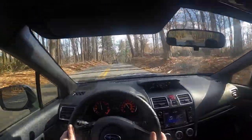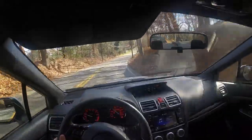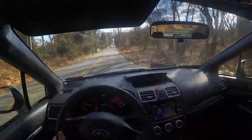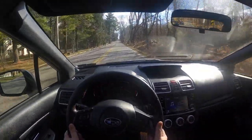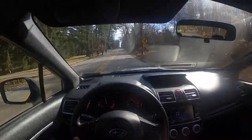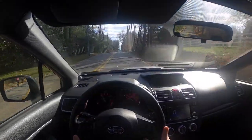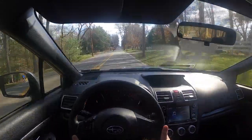I'd say most of the power is between 3,000 and probably 5,000 RPM. Once you get past 5,000 RPM, the power definitely drops off. It doesn't feel quite as strong. Definitely has its ideal range where it feels the strongest.